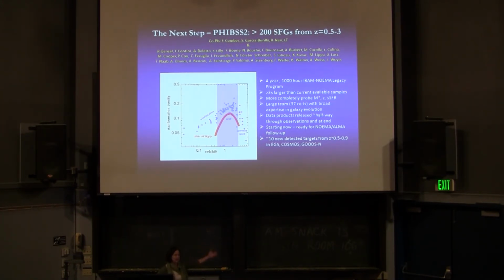They're slowly adding new antennas to double the number of antennas on that facility. So within the next 5 years, we'll have 10 antennas and then hopefully 12. So we will more completely probe both the redshift range and also the stellar mass and star formation rate properties. We have a large team that's listed here.